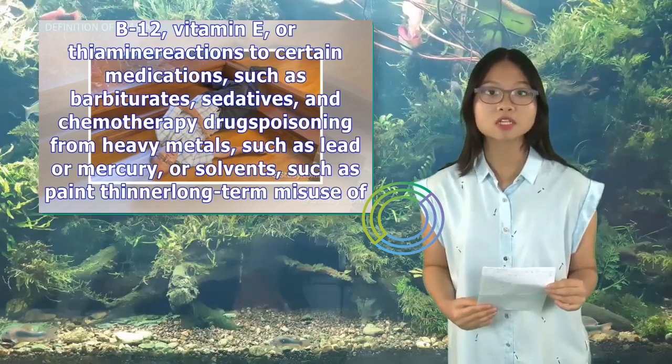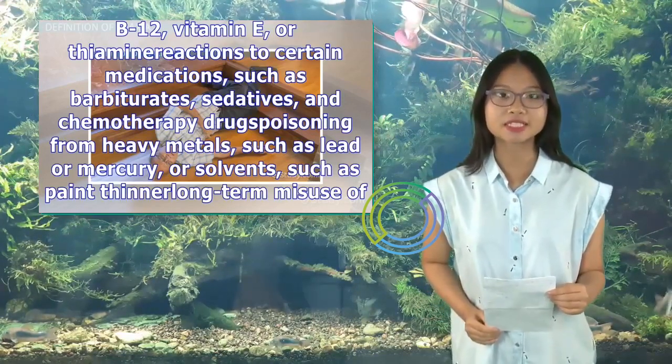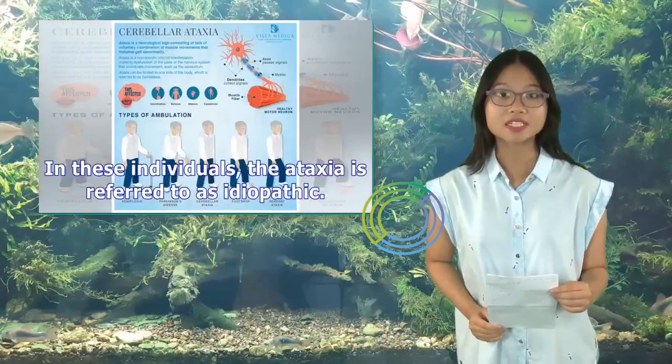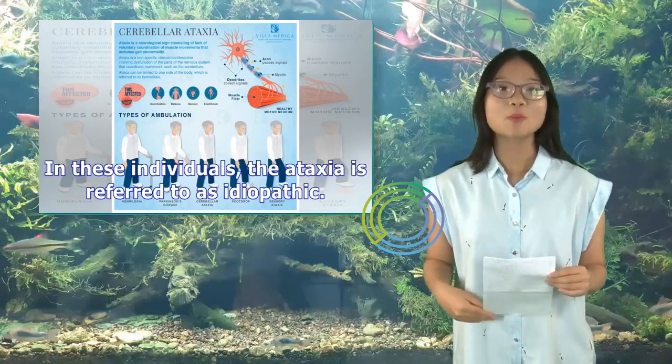long-term misuse of alcohol. Idiopathic. Sometimes no specific cause of ataxia can be found. In these individuals, the ataxia is referred to as idiopathic.